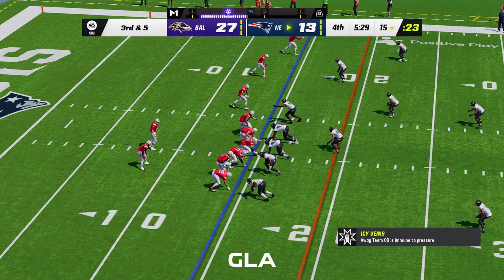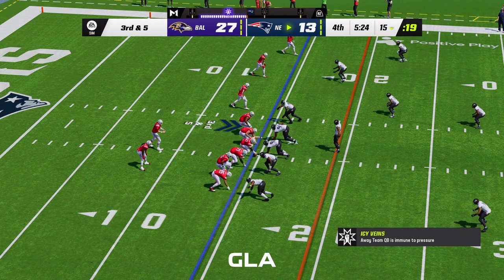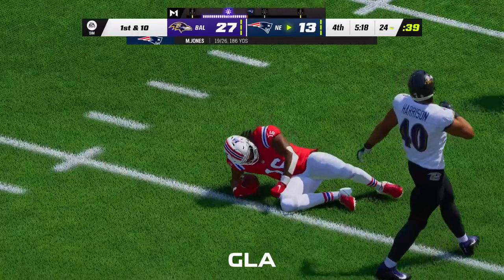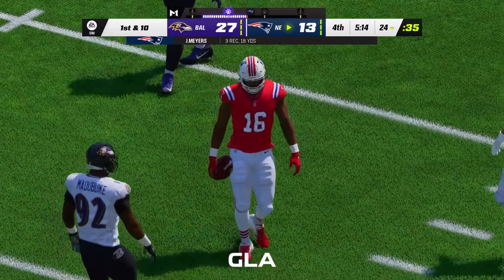New England on third down. They've struggled to the tune of 2 for 8 so far. This will be 3rd and 5. Now Jones. Open man is Jacoby Myers. He's got it. And he will have a Patriots first down as they're able to get the 3rd down conversion.